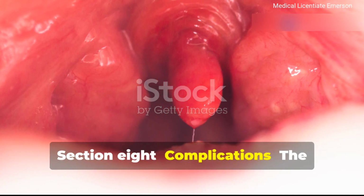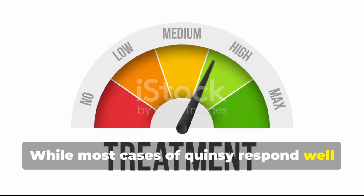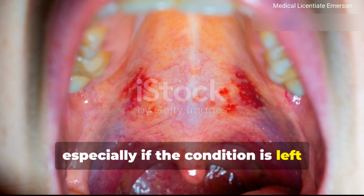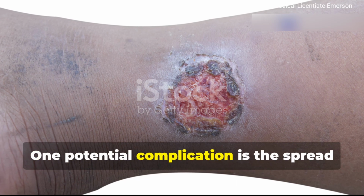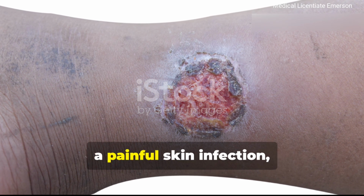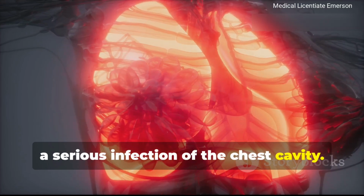Section 8. Complications. The unwanted guests. While most cases of QUINSY respond well to treatment, complications can arise, especially if the condition is left untreated or if the infection spreads. One potential complication is the spread of infection to nearby tissues, leading to cellulitis, a painful skin infection, or even mediastinitis, a serious infection of the chest cavity.